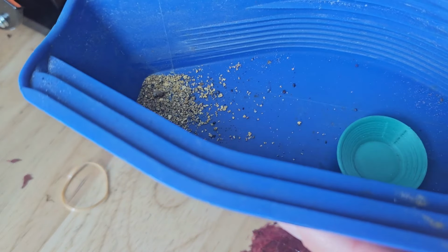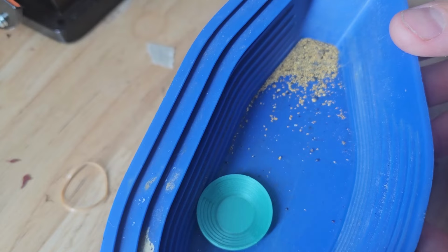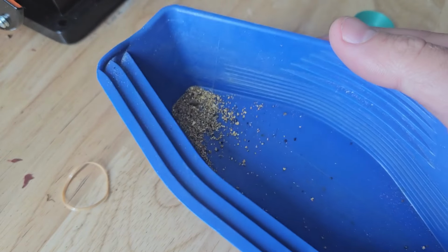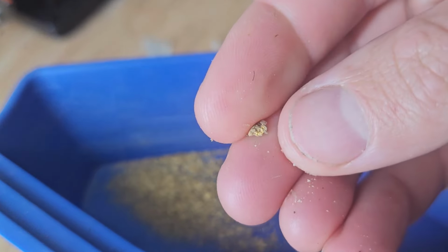If I've learned anything in my life, if you want something to look bigger, you always put it next to something that's smaller. Hence we have a Pints by Prenny mini pan and a Gold Claw pocket pan. But all that aside, even if we shake that out, that is a lot of gold. I ended up finding one fantastic specimen in the cleanup.